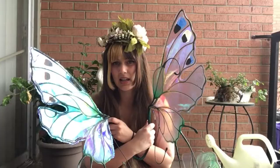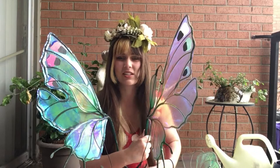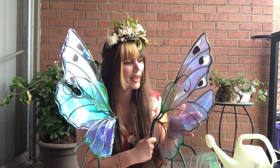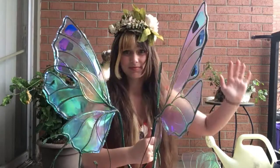My favorite fairy wings are the ones that are more bug wing inspired than like skinny and thorny. That's just personal taste. I'm not really into the skinny and thorny leafy look. I love a bug. I love a bug wing. The beautiful gradient effect even on the veining. It's unbelievable. It's incredible.